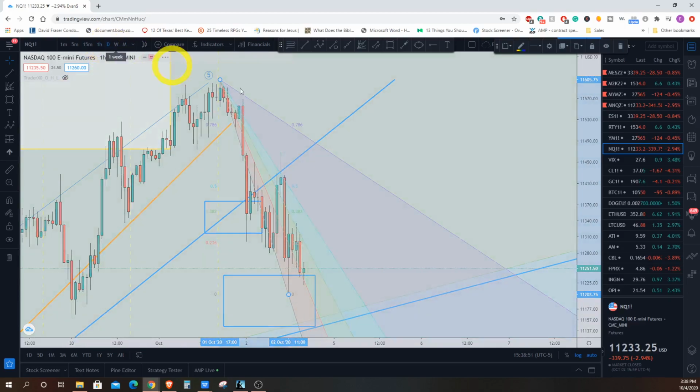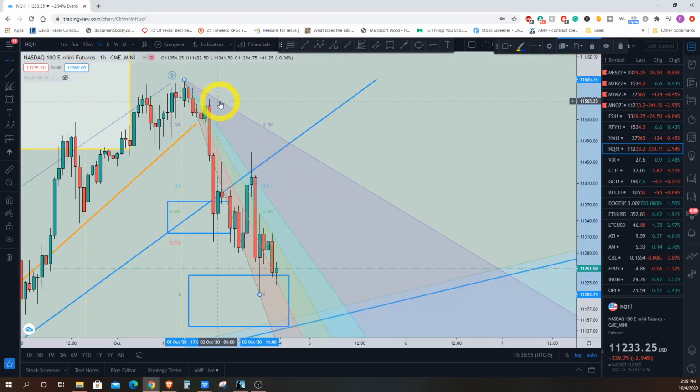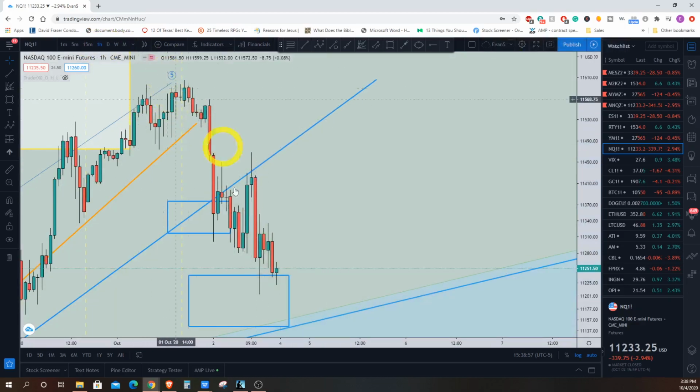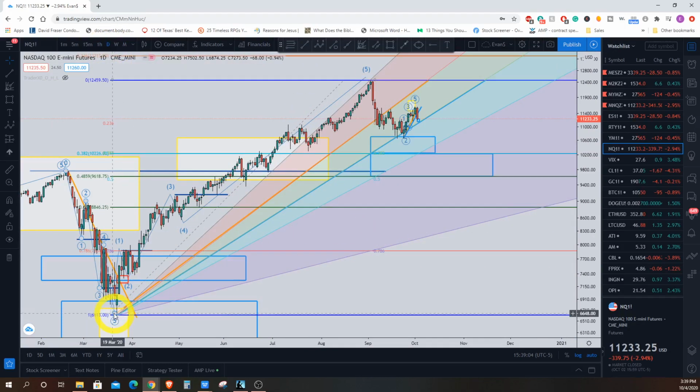Sorry about that. Let me go in here to the daily chart as well. Let me take this off. But yes, we are looking for a long setup here in the Nasdaq. And then going up here into the daily chart, you can see here we have the 0, 1, 2, 3, 4, 5. And you see how this is that pivot zone box that I look for price to have the reverse happen.